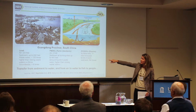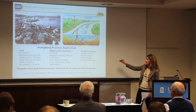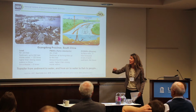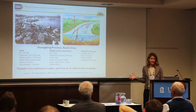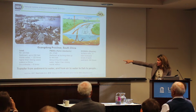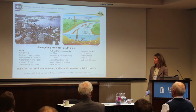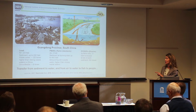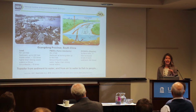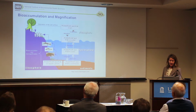You can see that in the air, the lead is 2.5-fold higher at an e-waste site versus another site. You can see that the wastewater is 120 times higher than even mining site waters in China. For the flame retardants, you can see the sediment at burning sites is up to 444 times higher in e-waste sites. So a couple of points here is to show you that even if the recycling is done properly, you still have that problem of the legacy of the contamination.